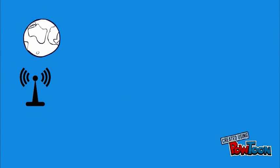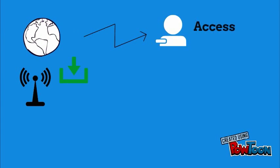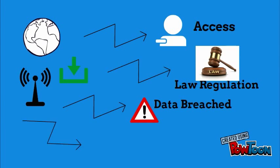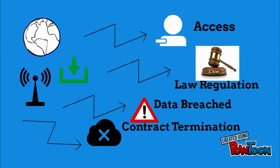The main concern with data residency is: who manages and has access to the data? Where is the data stored? What laws are applied? Will you know when data is breached? Will data remain in the cloud even after termination of service?